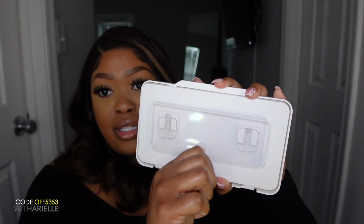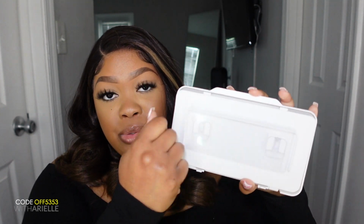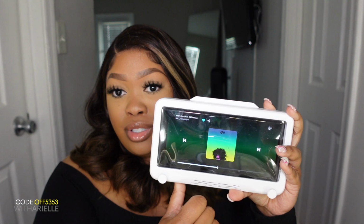And what this is, is a phone holder for the shower. So that's nice and secure. There's a sticker over the sticky part, but you would peel it back and just stick it to the wall. Put your phone inside. It's in there, it's secure. You can control the phone.